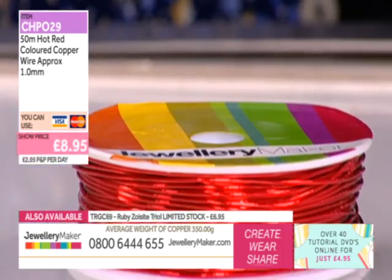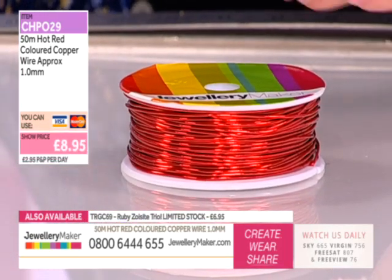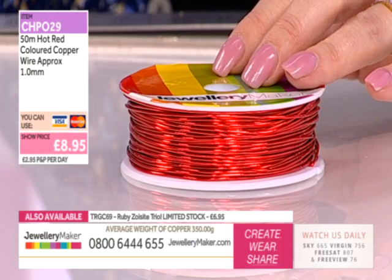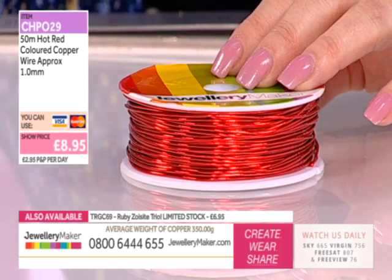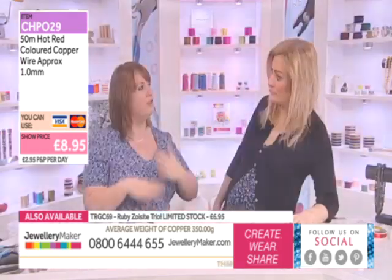We used to pay, and I know I keep sounding like a broken record, we used to pay that for 10 metres, Laura, didn't we? Yeah, definitely. I mean, to get the 50 metres is lovely as well because if you're only going to use little sections for certain projects, especially with a 1mm, you don't tend to use the 1mm so heavily as you do the lower gauges. No. So it means that you've got loads there to cover all your projects, but you haven't got absolutely tons that you might not necessarily need.